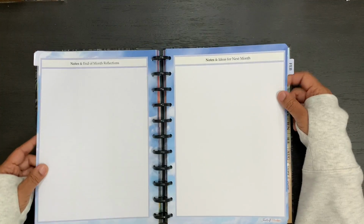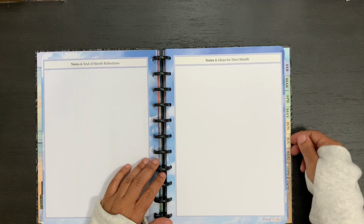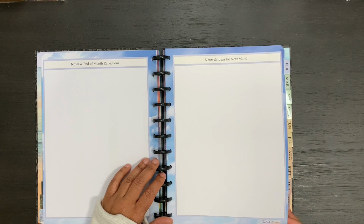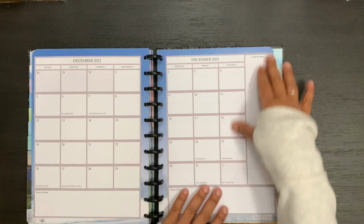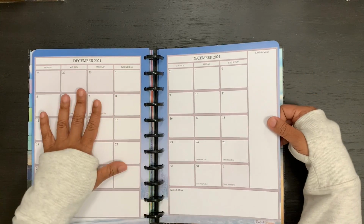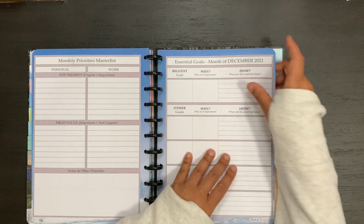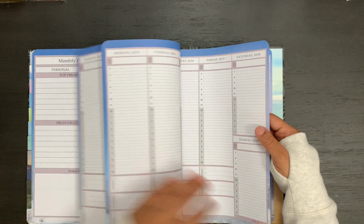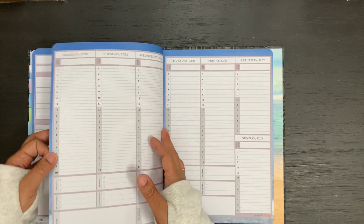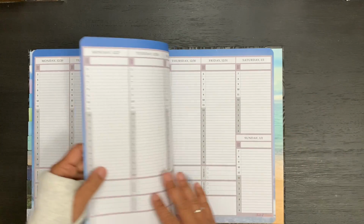It changes color. The color looks like it matches the color of the tab mostly. So that's going to carry us through. Let's get to December. So I always like to see what the end of the year looks like in planners like these that have the goals and things like that. So we have December, essential goals for the month of December. And then we have our weeks. And then we get to the end of the month.